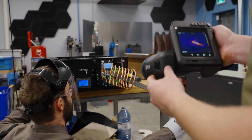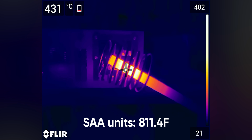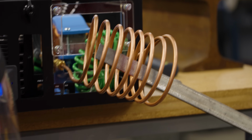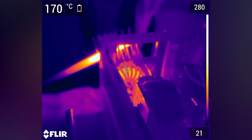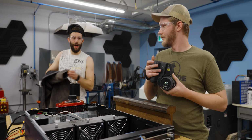It is drawing 11 amps. 11 amps, not bad. 200 volts. 400 degrees Celsius, by the way. We're not using stupid American units. I'm also gonna just have a little gander at the inside please. It's at 180 degrees right now. It's smoking. That smells awful.